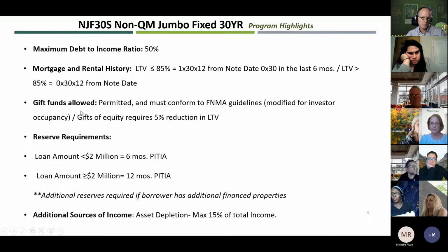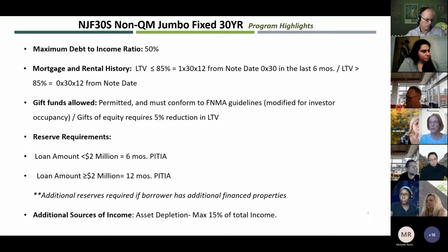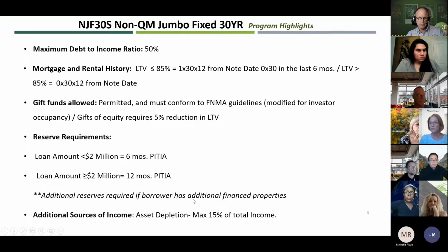We allow gift funds, and that includes our investor product. So if you wanted to do an investment property on this, you could also use gift funds. So that's pretty nice. Loan amounts, reserve requirements, very easy. This is also, you'll see, not jumbo-ish at all. Up to 2 million is only 6 months. Over 2 is 12.